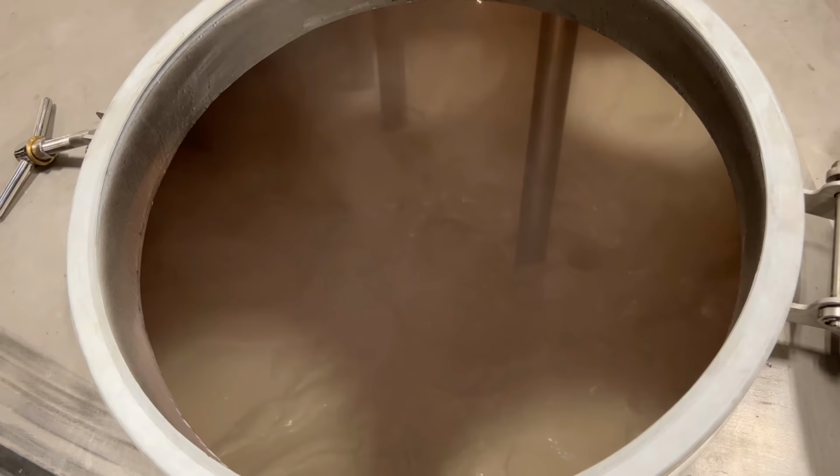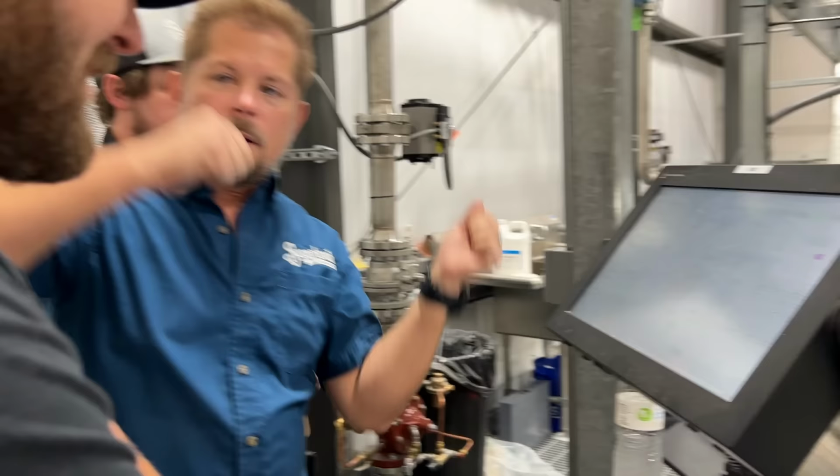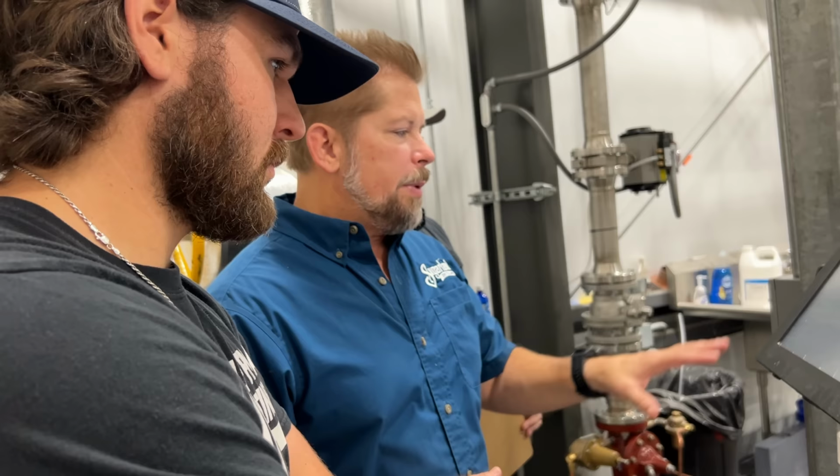Taking the grains, so we've got corn, rye, malted barley, and we're trying to break the complex carbohydrate molecule, right, that long complex chain, into just simple glucose. So carbohydrate is just made up of glucose molecules all linked together. Putting it in the cooker and this stuff, so we've scaled up quite a bit here. So now, most of it is automated. We can kind of monitor the whole process right from here.